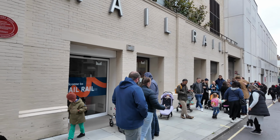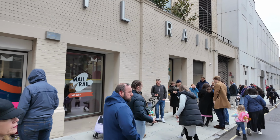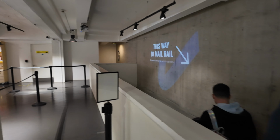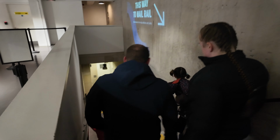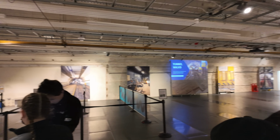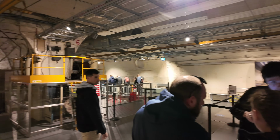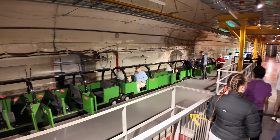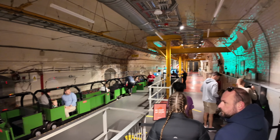Here's where you queue up to ride the train. We are heading downstairs. There's the little mail train. Crammed in here like a little sardine.